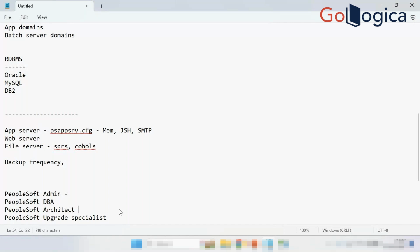PeopleSoft architect is someone who would design the whole application, like say depending on the requirements, high availability requirements, your uptime requirements, your criticality of the application. Based on these parameters, he would decide how many load balancers are required, what all DNS is, and what should be the style of load balancing. Say, should it be round robin, or you have something called 5 tuple hash, 3 tuple hash, all those things. So these are out of scope for a PeopleSoft admin. Generally, the architect takes care of it.